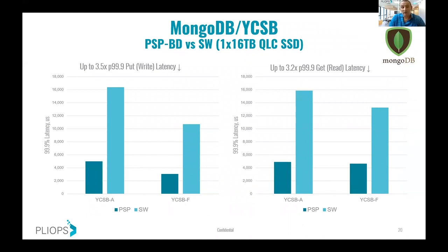As we zoom into the tail latencies delivered by the two systems, this time both running on top of our QLC SSD, we also see that there is a decisive gap of over three times faster latency, both for puts and for gets, provided by the PlyOps managed system. So once again, it's not only that the system is overall faster in the sense that it can handle a lot more transactions, it also provides a much higher interactivity and predictive speed.